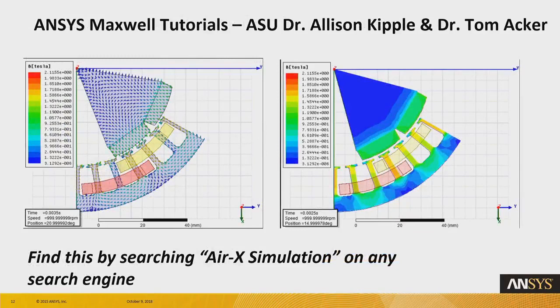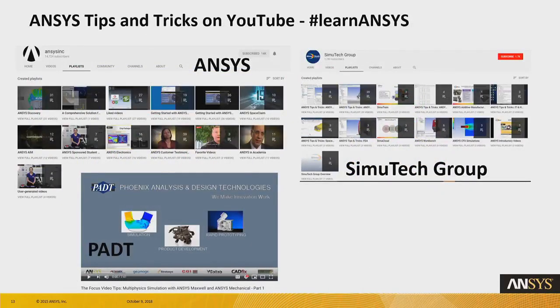If you end up really enjoying this seminar and you want to do more with Maxwell, a good resource is Arizona State University, where the tutorials are online. You just Google the phrase Air-X simulation, and you can get a few tutorials there. We also have a variety of tutorials on our YouTube channel, but it's not just Ansys. We have partners who have YouTube channels with a lot of good material, Simutech and PADT. You just search for the hashtag LearnAnsys, and you'll find a huge amount of resources.